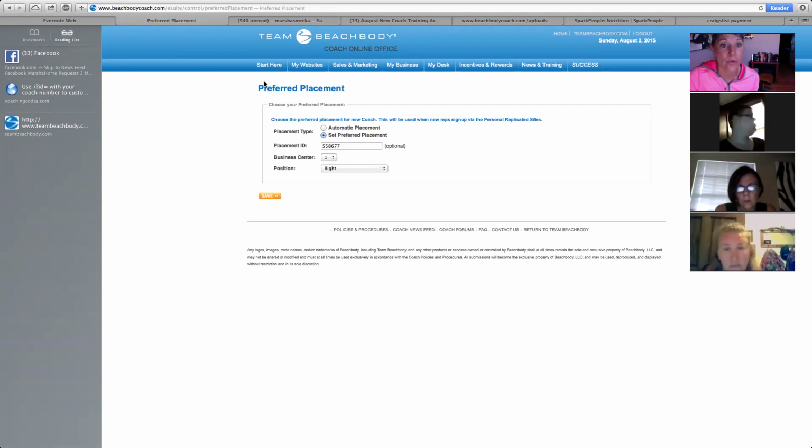How you earn Emerald rank is you place a coach, one on your right and one on your left. So you go into your preferred placement, and this is going to be blank for you guys, your placement ID. Just leave that blank. It's going to be business center one. And then position, you're only going to use right or left. So you're going to want to go in there now and set it to one side or the other. Okay, and then save it.